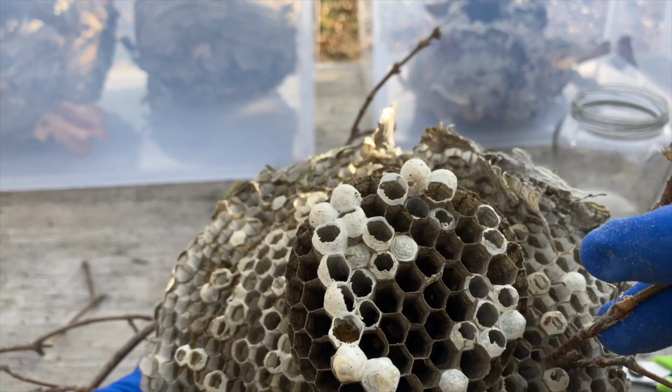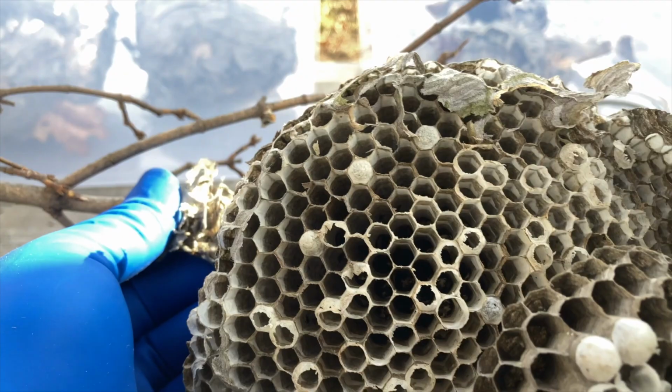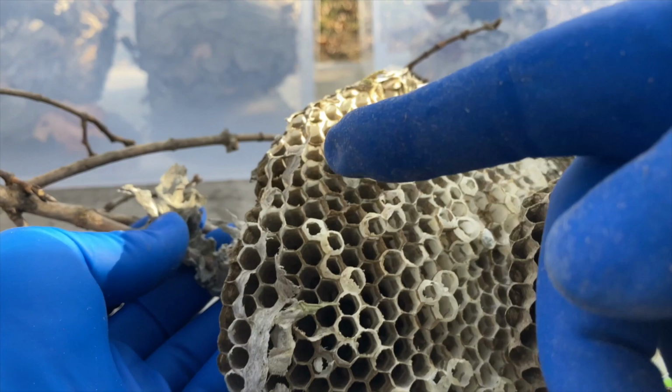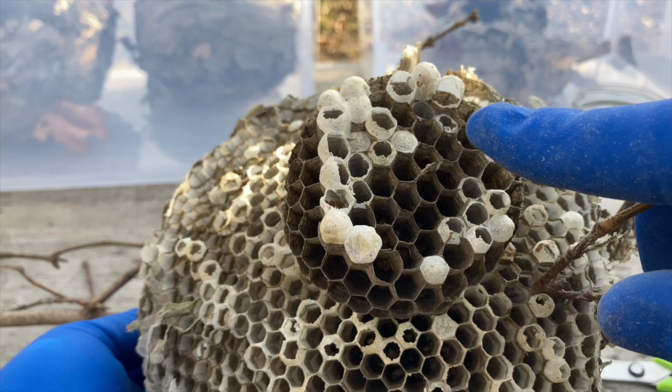If you compare the sizes of these little cells on the first comb to the cells on the second comb, these are usually going to be reproductives, males or queens, born in the larger cells of the secondary comb structures. Sometimes you'll see males in these other cells, but usually the bigger queen type wasps are going to be in these later comb structures.